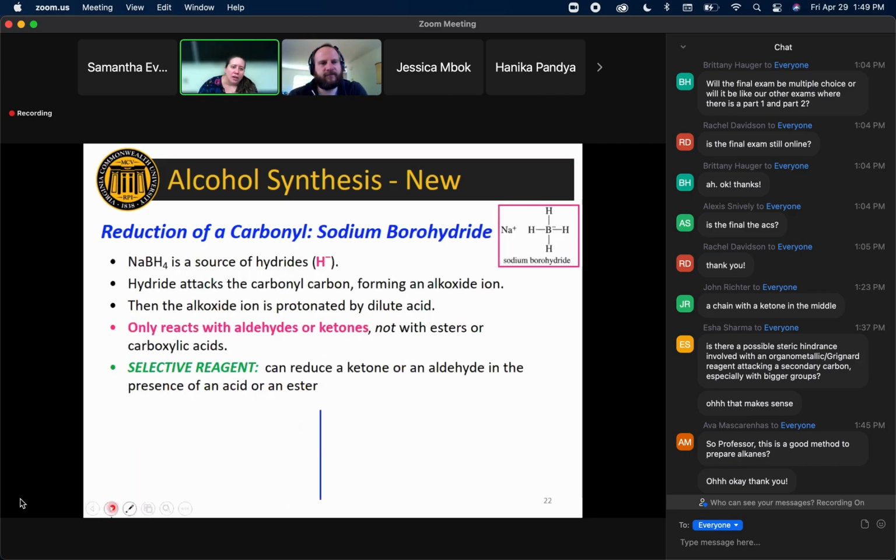So I told you there are two different reagents to do this. Sodium borohydride is the weaker or more mild reagent. And that might sound like a bad thing, but it could also be a good thing because it means that it can be selective. So sodium borohydride will only react with aldehydes or ketones. It will not react with any of the other carbonyl reagents that we saw on that big chart. Only aldehydes and ketones. And it's selective, so that means you can do this reduction even when there's a different carbonyl compound around or a different carbonyl functional group in your same molecule.